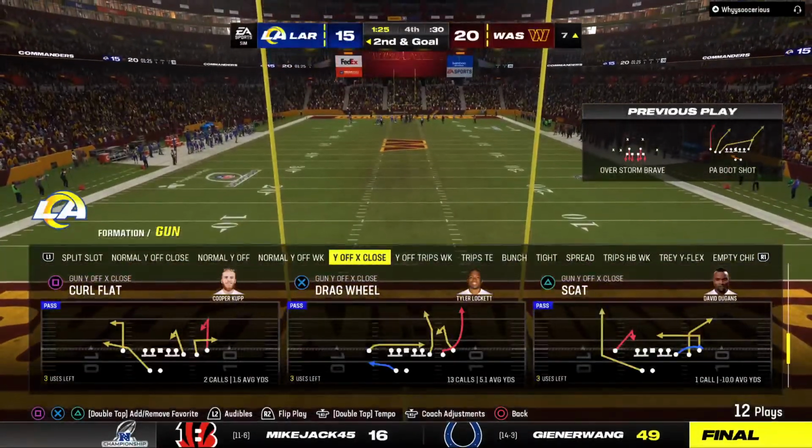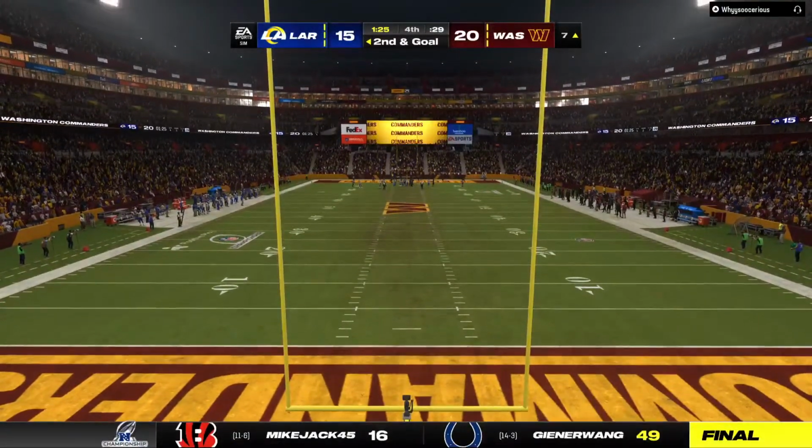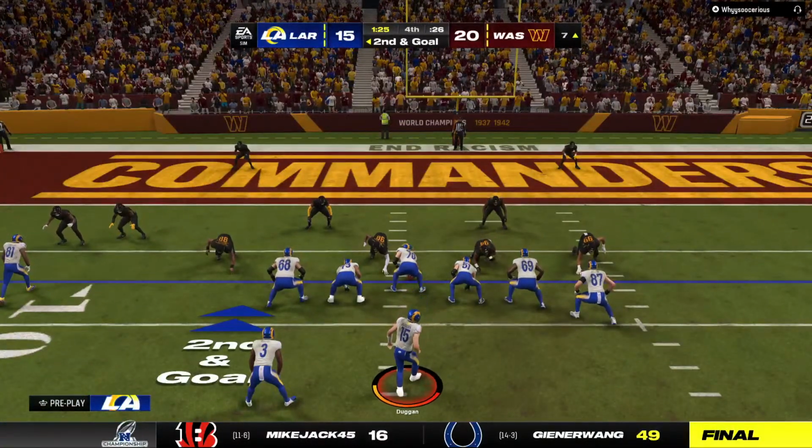Limited time left on the clock after that incompletion, so I think both sides are going to savor every second to prepare before the next snap. Because once the ball's in motion, it may be a nonstop push to finish this drive off. Everyone better be on the same page right now, because I think they're going to try and get several.